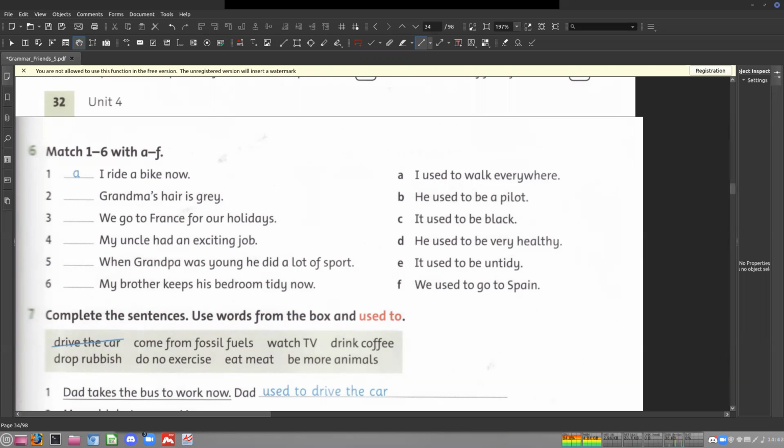Okay, read number 2. Which one is here the right answer for number 2? Grandma's hair is gray. What is here the correct one? C, correct, very good. C, it used to be black. So grandma's hair is gray. It used to be black. Okay. I see.